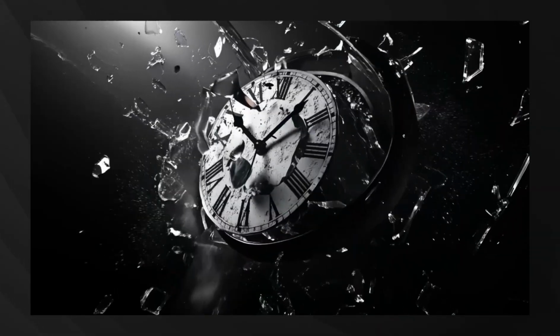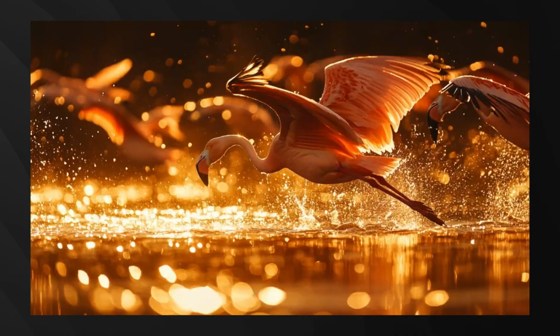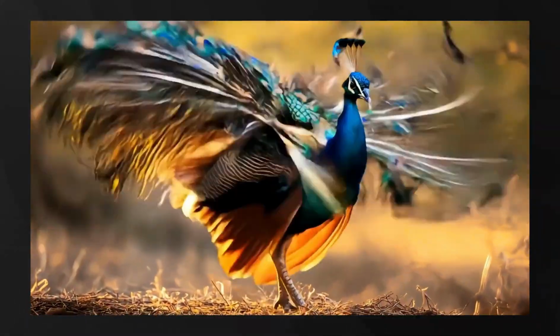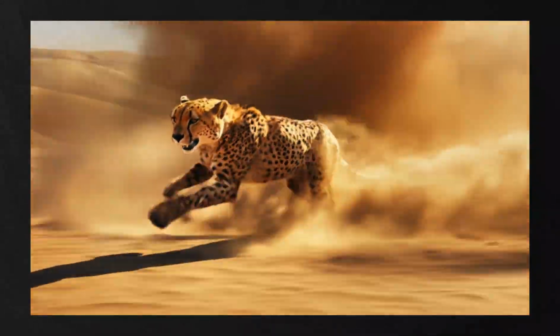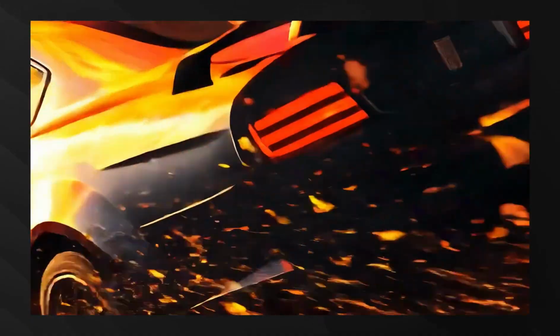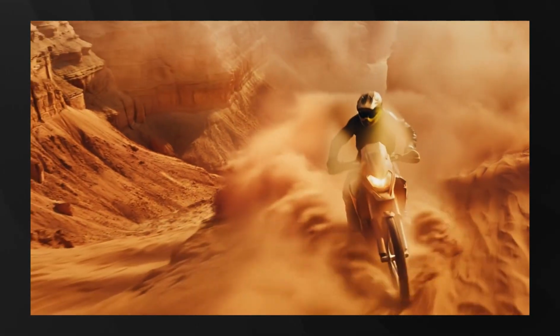You can upload reference images to guide your video generation, and the system can now create videos with multiple subjects or elements that interact naturally. This level of control puts Kling AI 2.0 ahead of many competitors in the space. The pace of innovation in AI is absolutely staggering, and we're seeing the emergence of systems that are approaching capabilities that would have seemed impossible just a year ago.